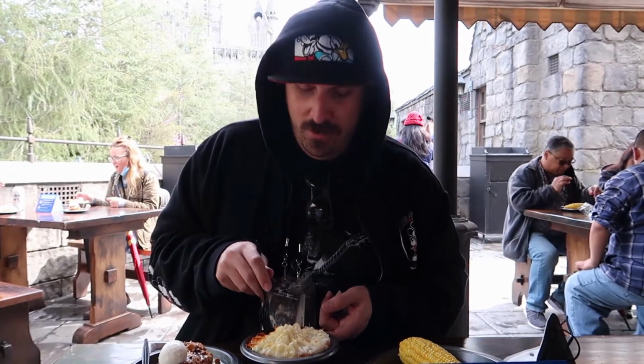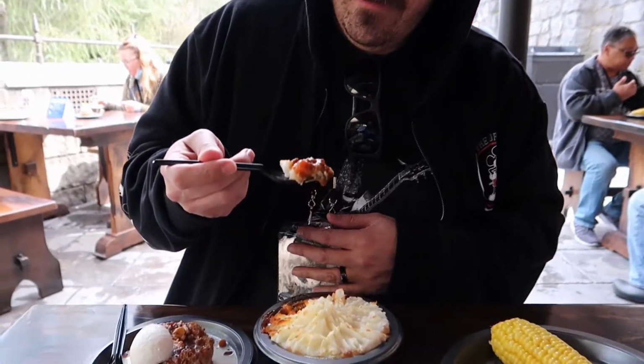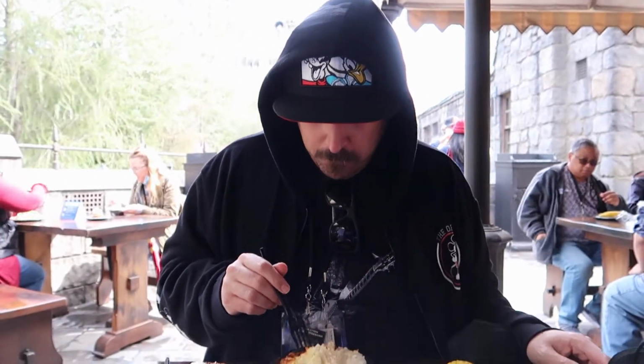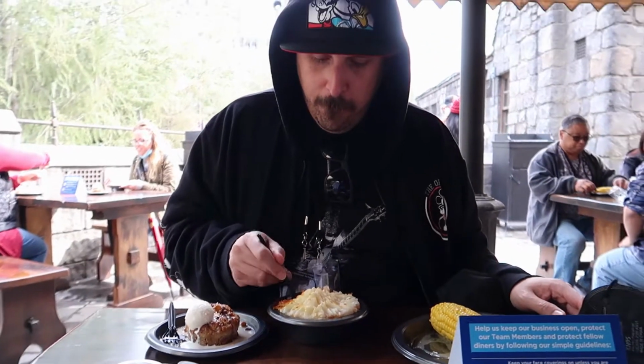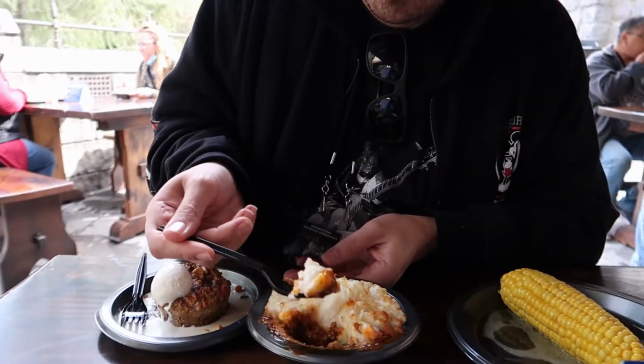I've not had shepherd's pie since a Renaissance fair I went to 7 years ago. It was nowhere near as good as what this looks like. Oh yes. So good. Very flavorful. Mashed potatoes are perfect. This is like, oh yeah. It's really good on a rainy day. Yes, it's really good on a cold, rainy day. You can't finish it.